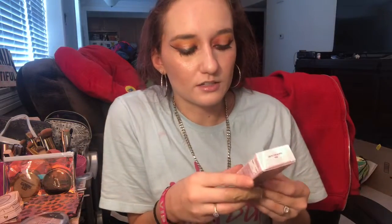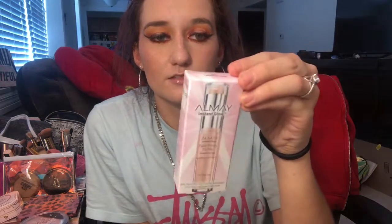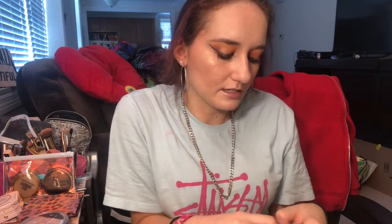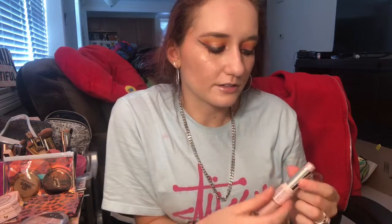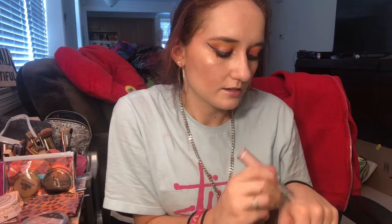Today from Walgreens, I picked up this Almay Instant Glow Talk Pinky to Me Highlighting Duo, and it was on sale for like $7. They had this one in another shade, but I felt like Talk Pinky to Me would be a good one. I'm just going to do a quick swatch on my hand. I'm not a huge fan of highlighter sticks, so I might end up never using this, but, oh okay, that's actually a pretty nice looking highlight.